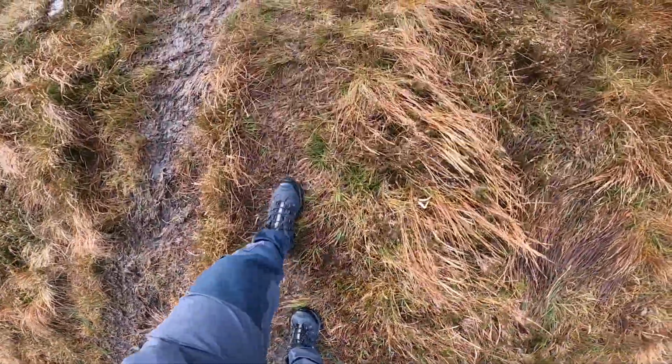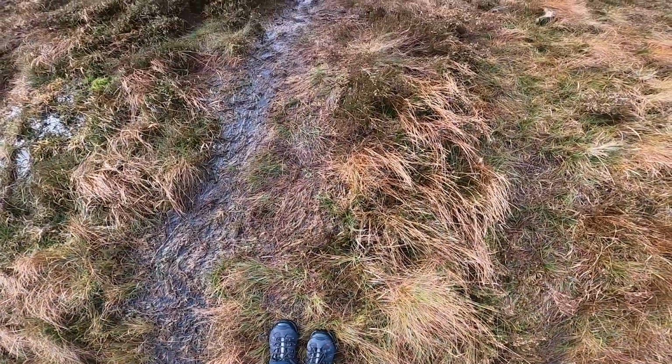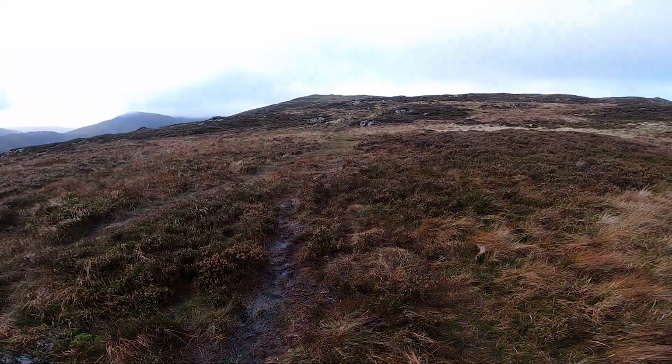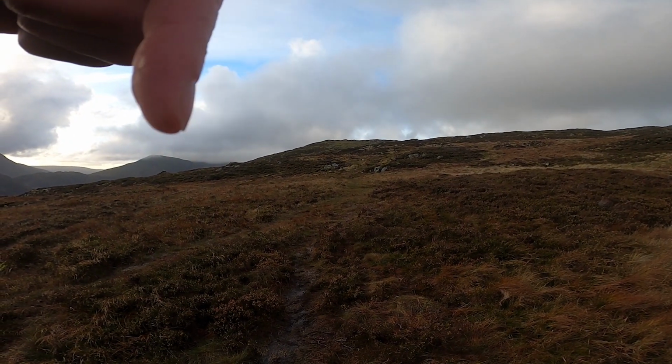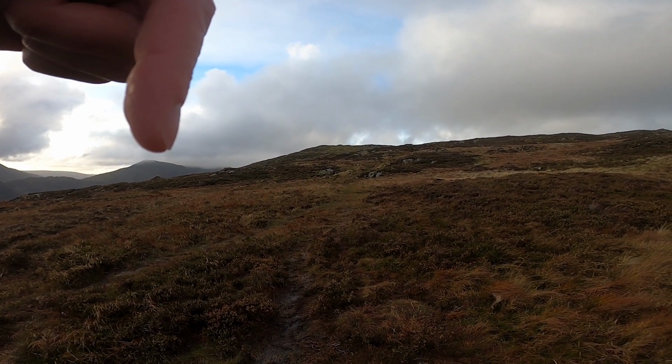A bit soggy, but we're getting there, we're not far. Look, just got to go up to there and then we're done.